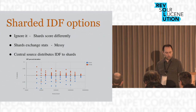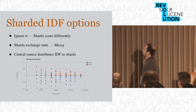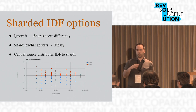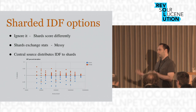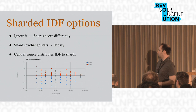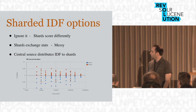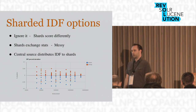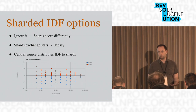So we don't really want to ignore it, but we can temporarily. We could have the shards exchange stats, but then we end up with this consistency problem. If we want them to all have the same IDF, what if a message gets dropped? What if a shard disappears? There's a lot of coordination issues here. It's messy. Or we could just have some central source distribute the IDF, but then we're kind of back in the unsharded case. Some central source has to have all of the documents to compute the true IDF.